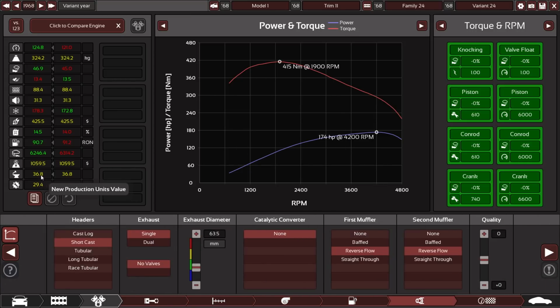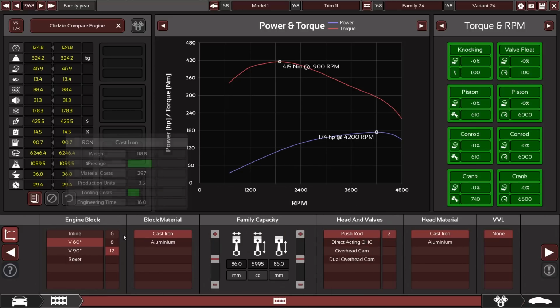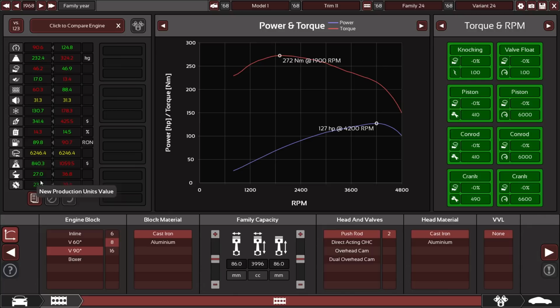So the engine stats are production units, 37, and engineering time. Whoa, that's a lot for that time. What? I did go with pushrod. Yeah, I think we are going with a V8. This is a little too extreme. Oh yes, that's a lot better looking.